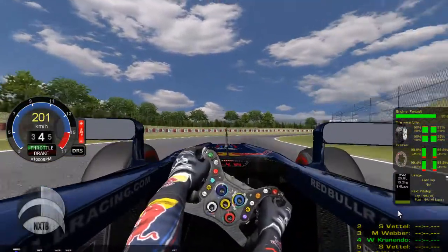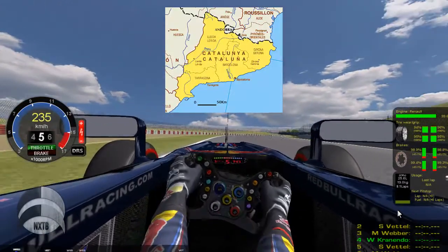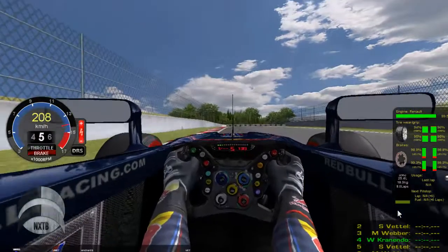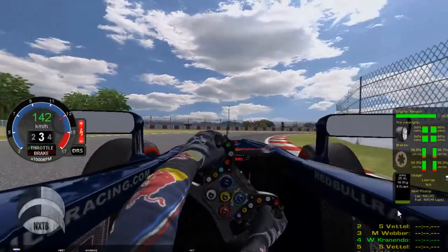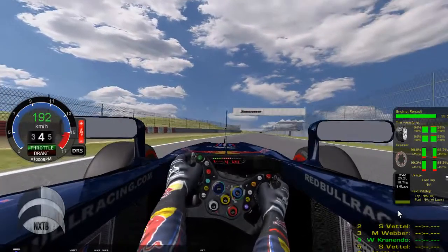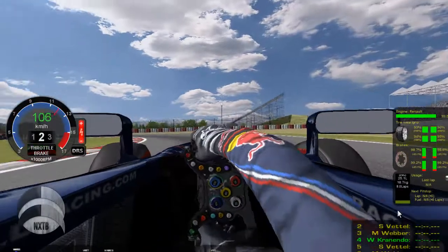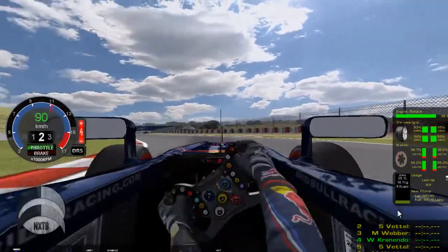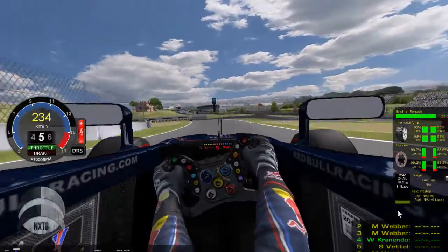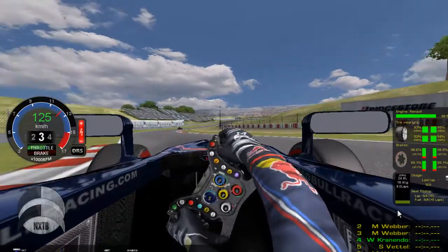A little fact about this circuit. It's located in Barcelona, in Catalunya. It's used most of the time for testing, but it's also used for the actual Formula One Grand Prix, GT races, and also it's one of the highlights of the MotoGP calendar. It's a pretty good track actually. I don't mind it. I used to despise this track, but then I got a steering wheel, and it makes this track far more enjoyable. That's for sure.